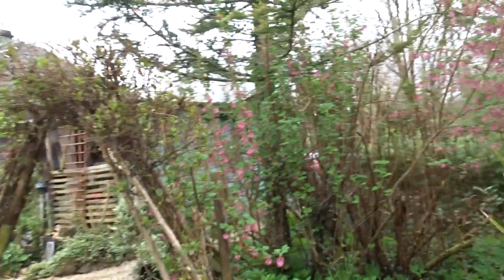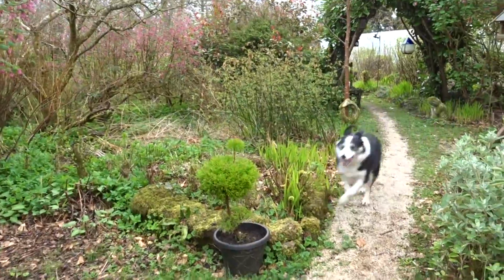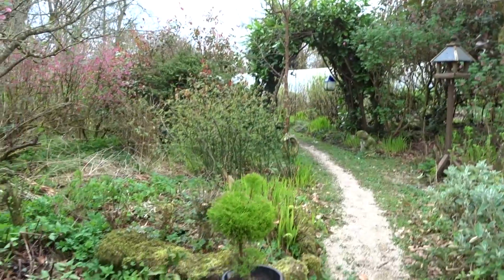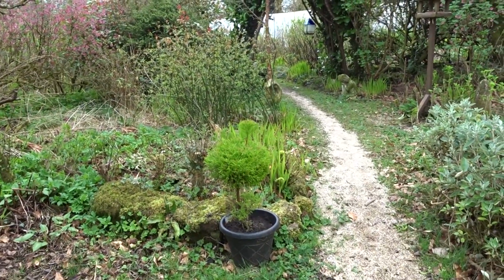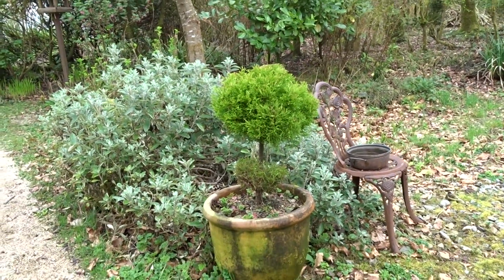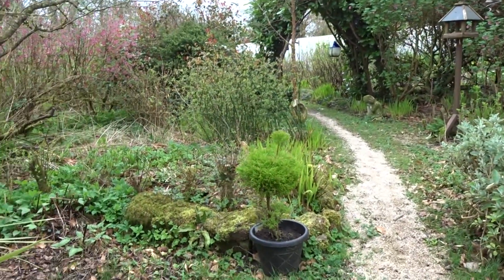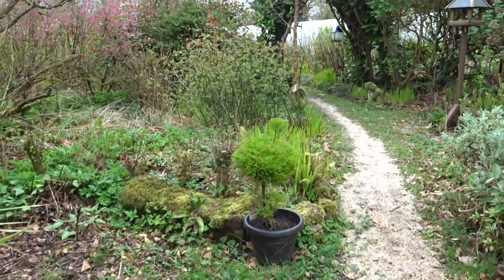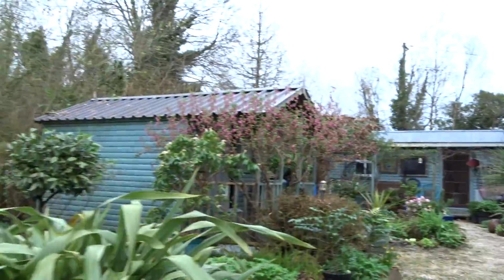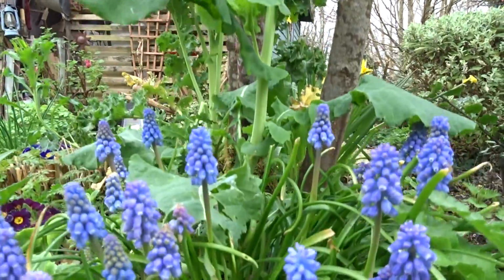And of course I've been working. There we go, I've potted up another one of my little trees. Oh, there goes the boy. So, my little bits of topiary. There's one that I made earlier. It's in a bigger pot now. This one has just come out of a smaller pot into a middle-sized one. And the muscari, look at that.